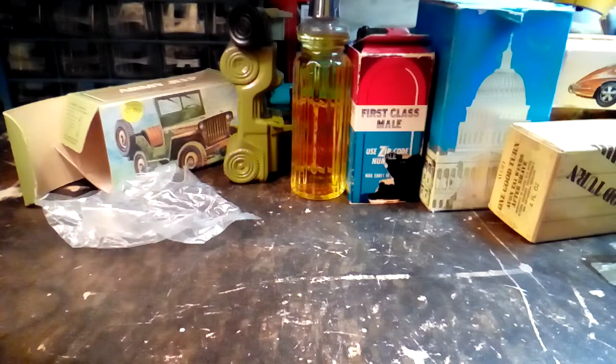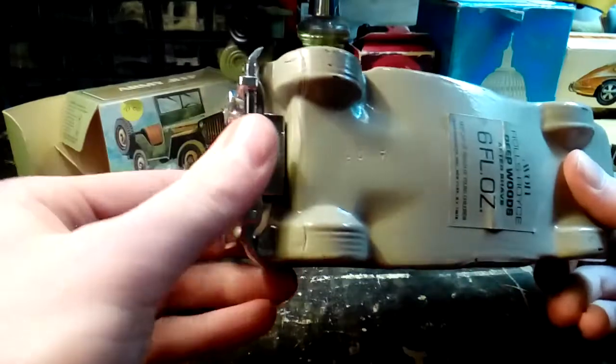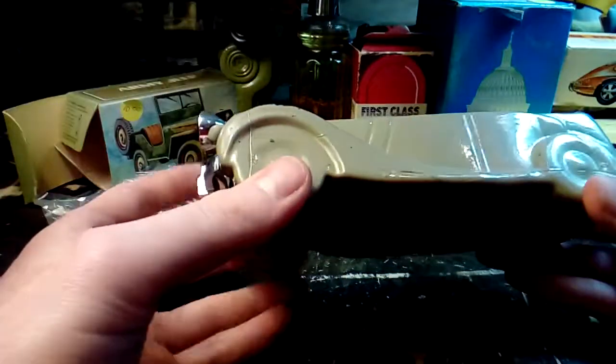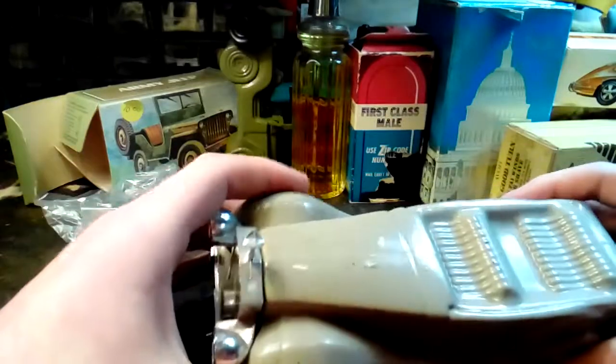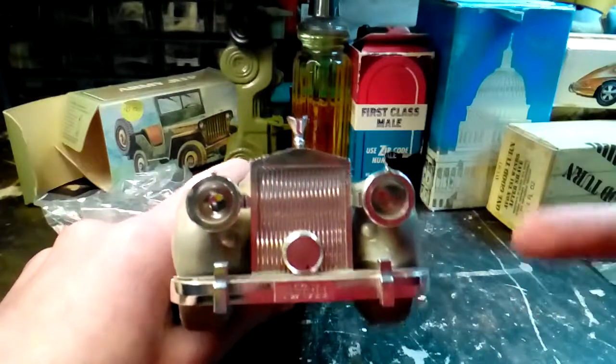One more. This one does not have a box. And it doesn't have the right top on it either. This one was on a thing with a bunch of parts, like tops and all the plastic stuff that goes on the Avon cars. This one was $2. Do you know what this is? This is a Rolls Royce.